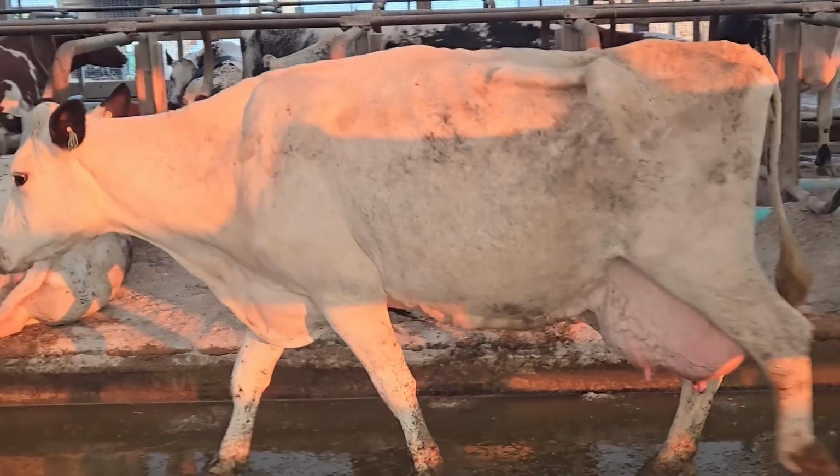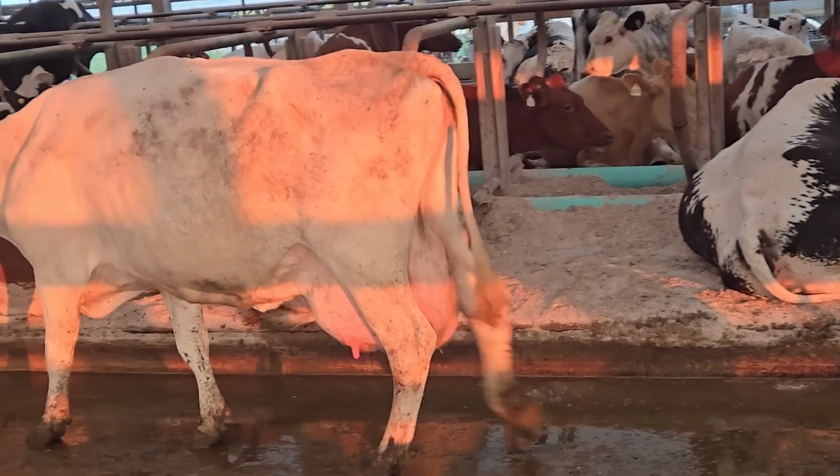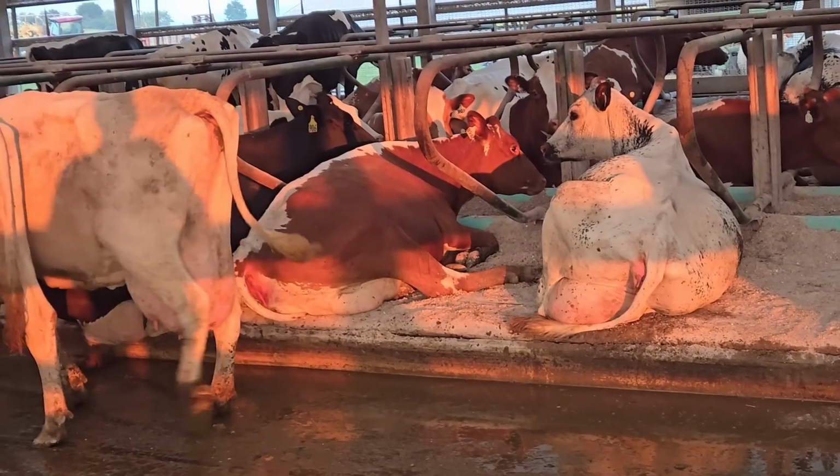Here comes one that's got some age to her. She's a little light in her quarter, but she's probably fifth calf, I think.